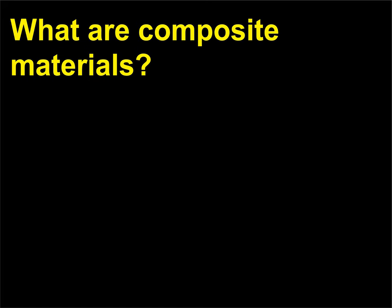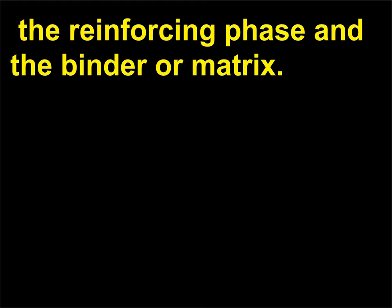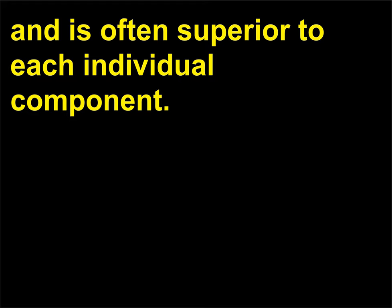Composite materials, or simply composites, consist of two parts: the reinforcing phase and the binder or matrix. Composites may be natural substances, such as wood and bone, or man-made substances. A composite product is different from each of its components, and is often superior to each individual component.